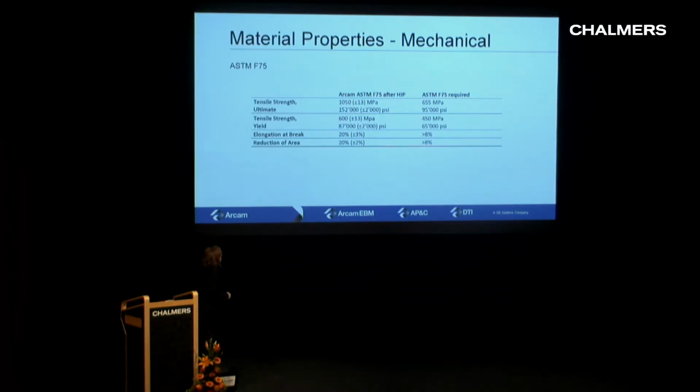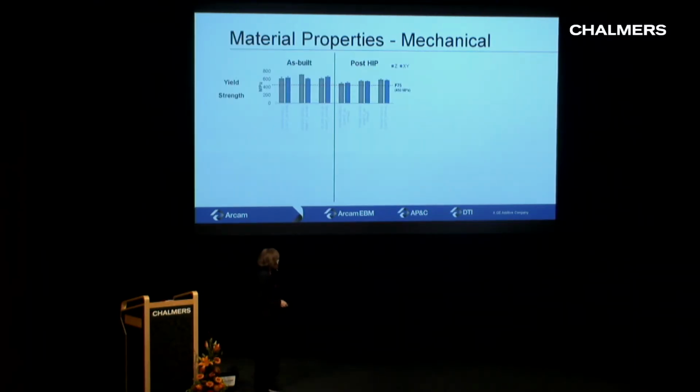Going a bit more into material properties, I'm going to exemplify this a bit more and talk about some of the development of our materials. But typically what we look at is the strength of the material and ductility. It's one of the first things we evaluate when we work with a new material. And for cobalt chrome, we're looking at the F75 standard. So I'll go through a little bit of data. Everyone loves data. I love data.